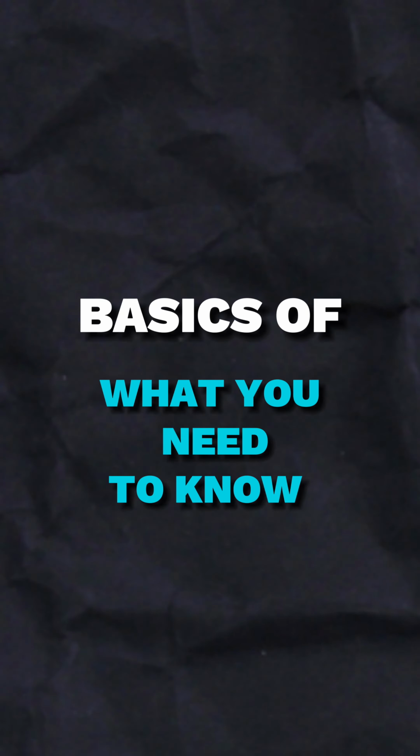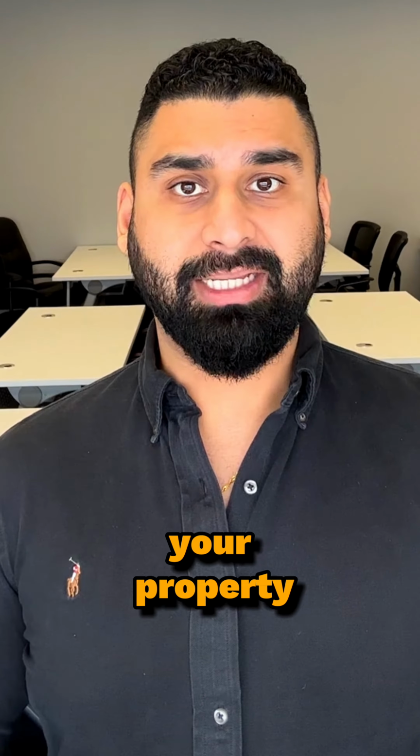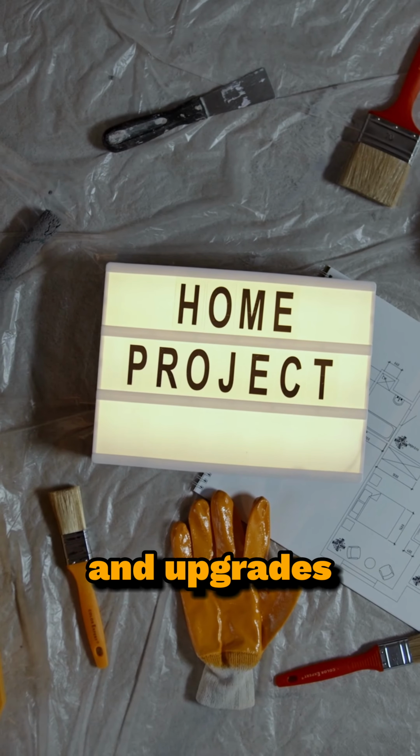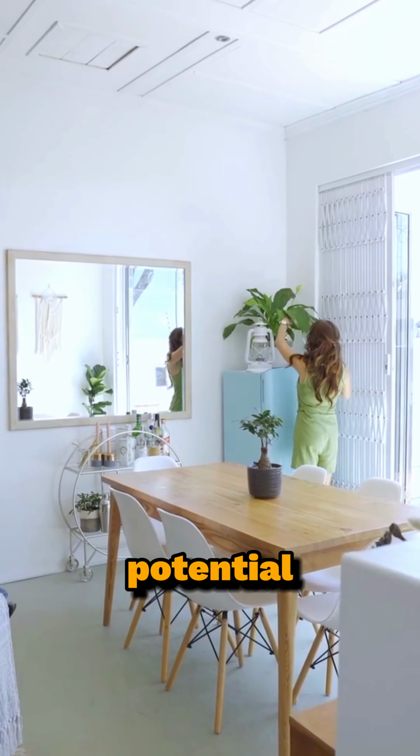The basics of what you need to know before selling a rental property. Before you sell, you need to prepare your property for the sale. This actually includes making any necessary repairs and upgrades, cleaning the property, and staging to appeal to potential buyers.